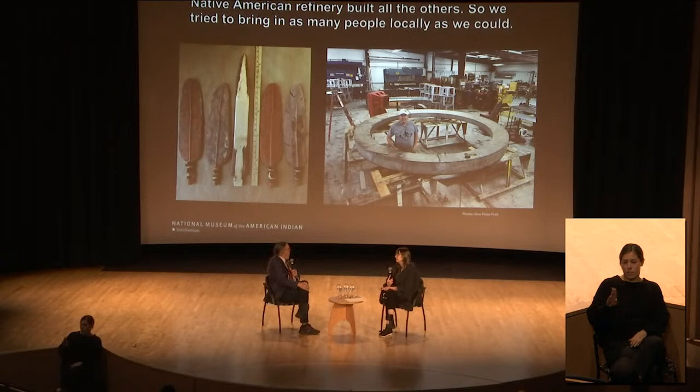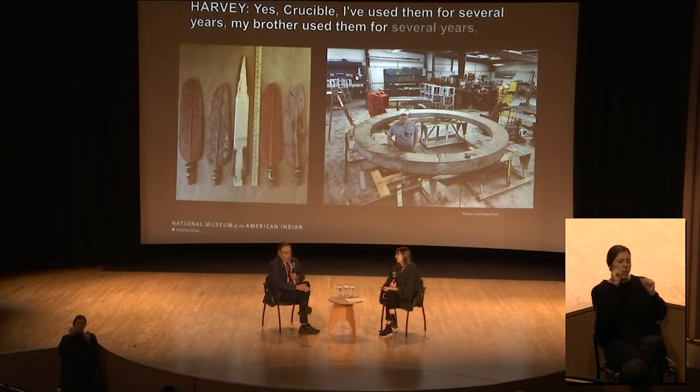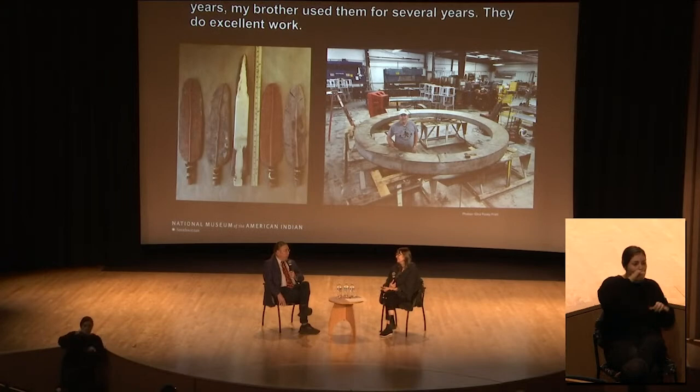They're a big foundry in Norman, Oklahoma, and I've used them for several years. My brother used them for several years, and they do excellent work. They did a life-size elephant herd. Can you imagine a life-size elephant herd that they did out of bronzes?